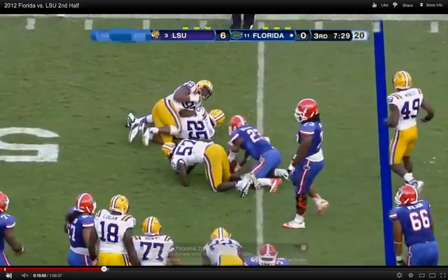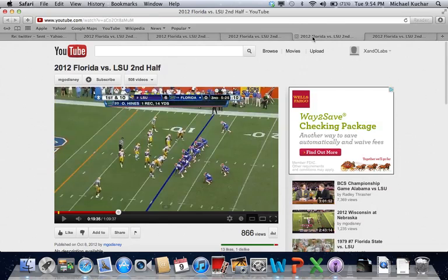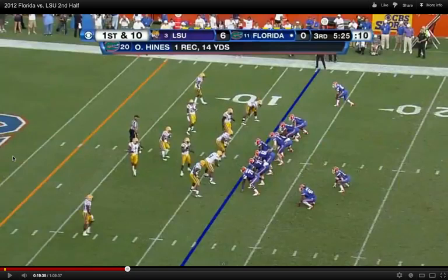41 doesn't miss his block. We got a good opportunity for a big play there. This is a big play. This is late in the game, in the third quarter, 5:30 to play. This is Florida's first score.